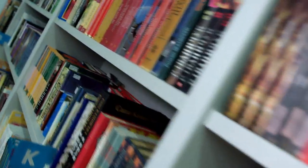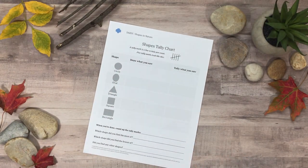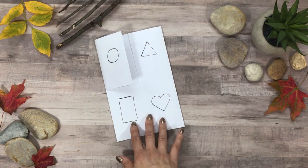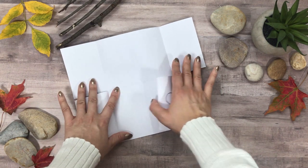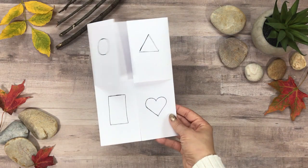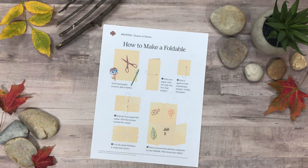Once your Scouts have a good understanding of what they're going to be looking for on their scavenger hunt, it's time to get that tally chart ready. GS provides a really nice tally chart for you on the BTK, just print and pass it out. However, if you are looking for something a little bit more handmade, you can create this easy tally chart foldable with just paper, a pencil, and scissors. This is what GS actually prefers the brownies used for this badge. GS also provides step-by-step instructions on how to make it, which is awesome.